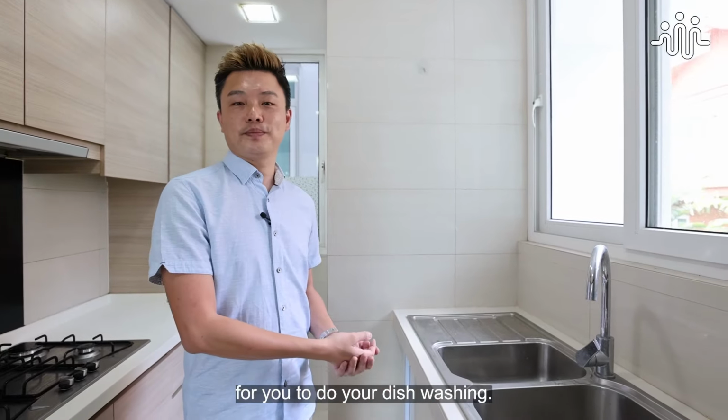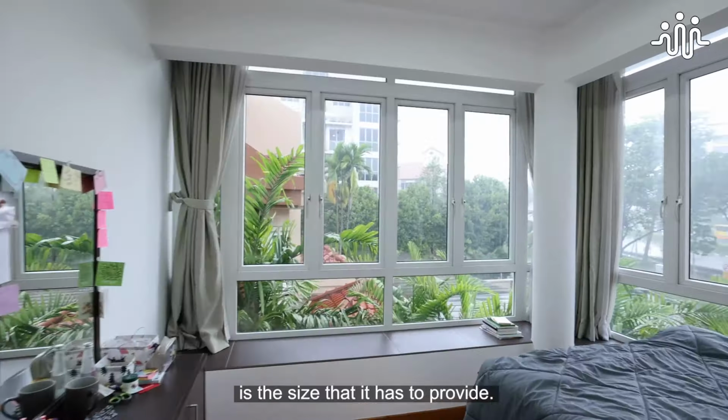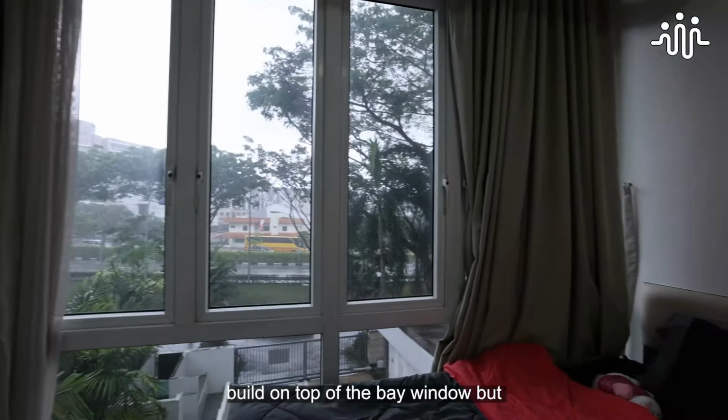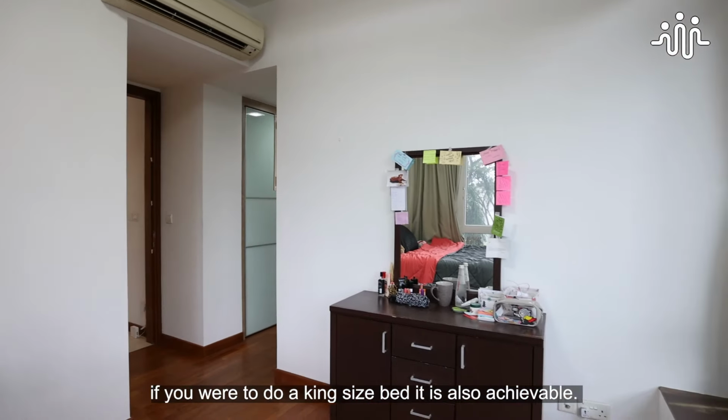What I like about the master bedroom is the size that it has to provide. Currently, we have a queen size bed built on top of the bay window, but if you were to do a king size bed, it's also achievable.